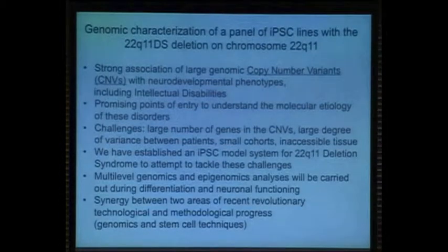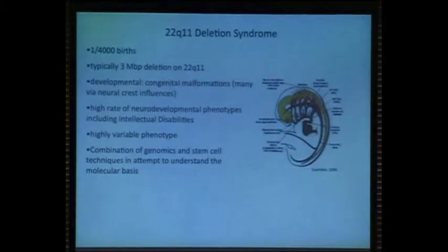So we're carrying out multi-level genomics and epigenomics analysis in this model system, and we think this is also a good example for how we can create synergy between two areas of recent revolutionary technological and methodological progress, namely the new genomics technologies and the new stem cell techniques that are now becoming widely available.